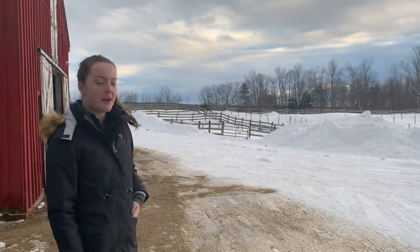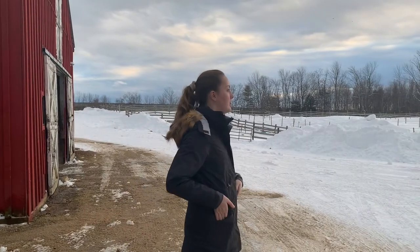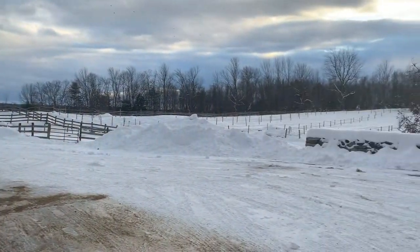Barn, and it is very beautiful out. It's around 3, so the sun's going down, but the horses are not right now, so we're gonna go to IU at the moment, but you guys can take a look around.